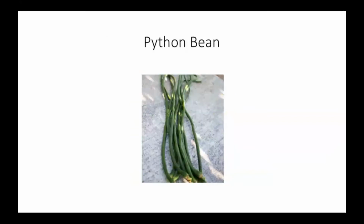A new bean called python, and you can see probably why it gets that name. It's a long, slender bean. It's what's called an Asian specialty bean. Smooth to dark green, glossy pods, stringless, sweet and richly flavored for steaming and stir fry. And it looks to me like you get a lot of pieces out of these beans. How productive they are, it's hard to say. The ads say it is quite productive.